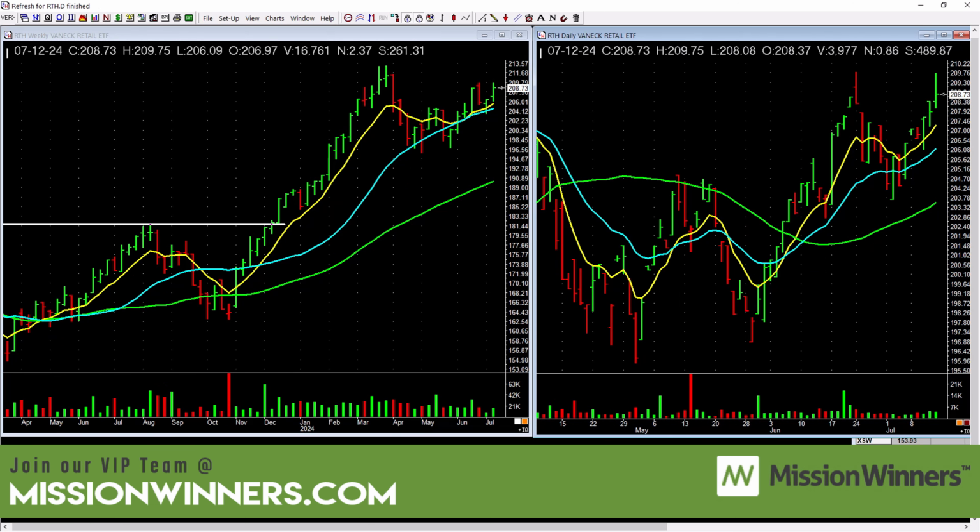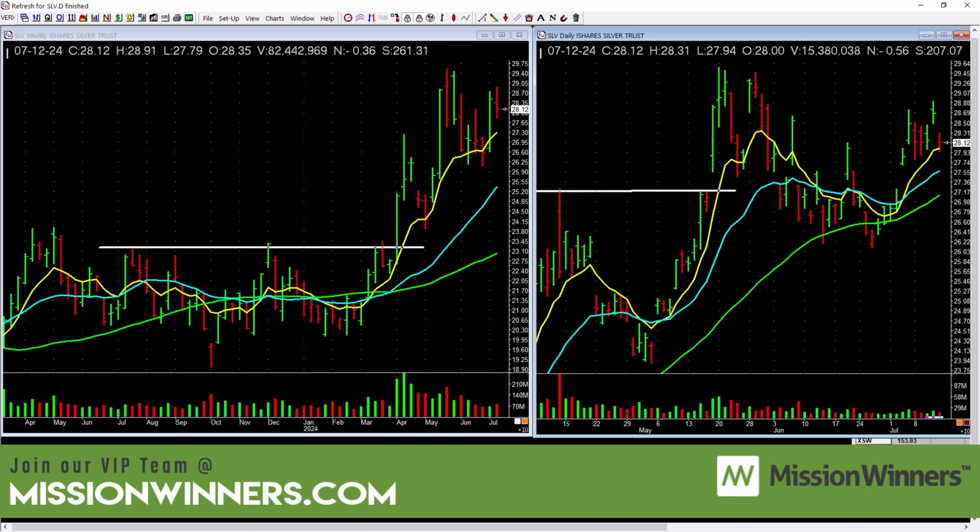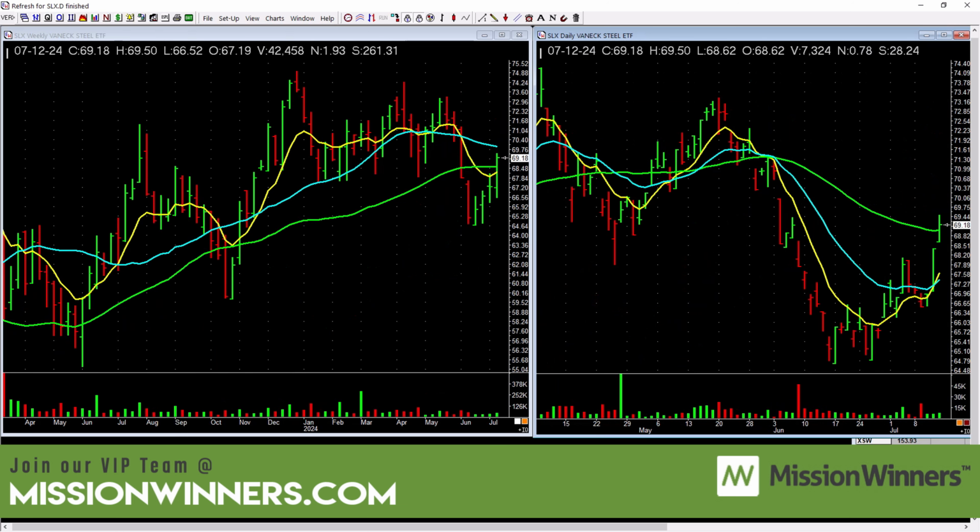Retailing shows some strength. You can see these tops across here. What does this say? Maybe looking at some retailing stocks. See the systemization? Silver, there's tail bars here and here and here and here. Not a lot of conviction with it. Be careful with silver. All right.